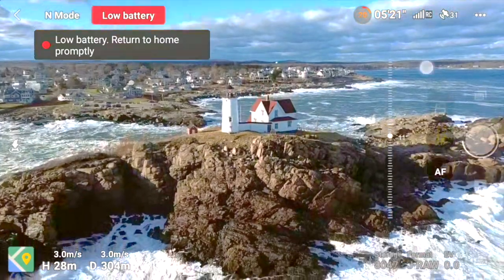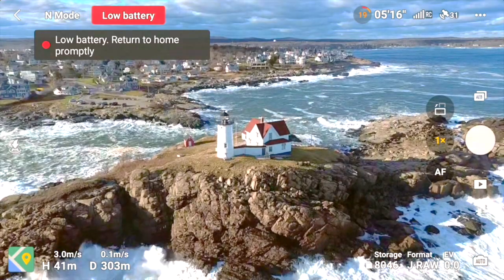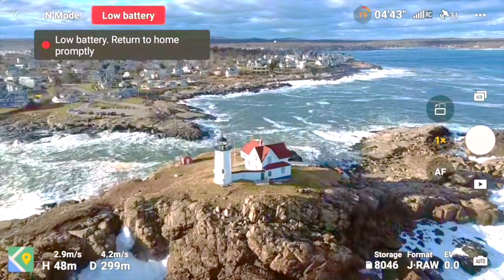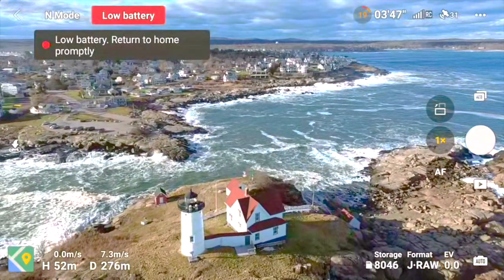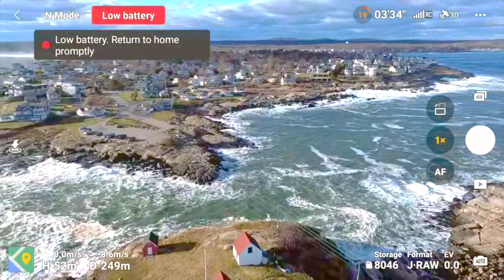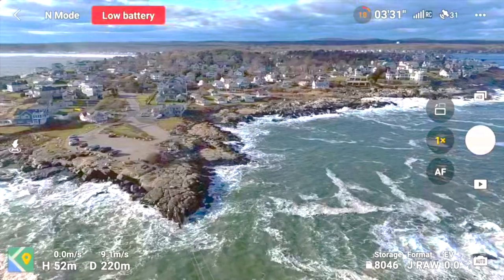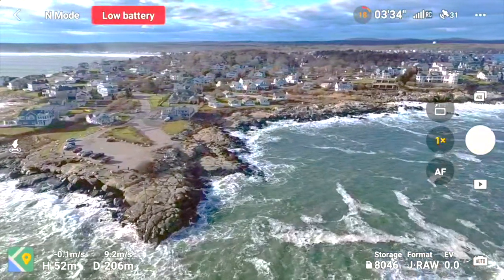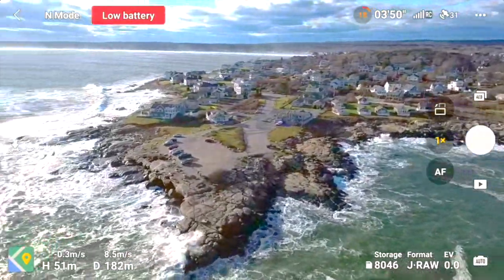The extended battery though, the Intelligent Flight Battery Plus, I believe it is, is supposed to give almost 15 or 20 minutes more. I'll have to go back and check what the true time was of this flight, but I could have definitely used more. I'm probably going to order another battery.